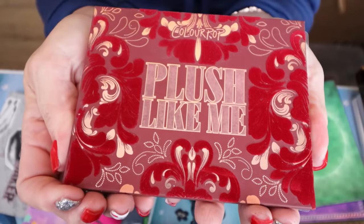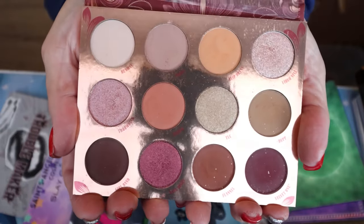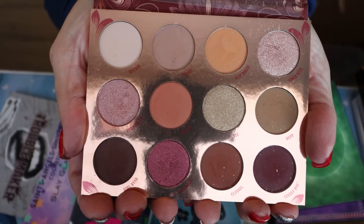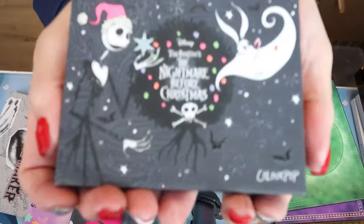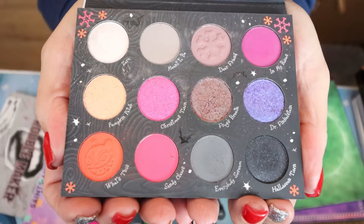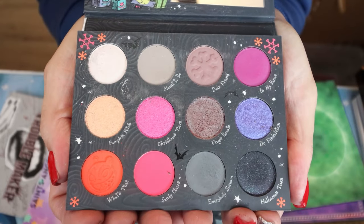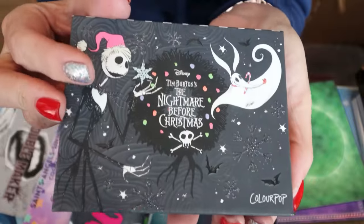I'm also going to declutter Plush Like Me. I tried this palette out again this year after not using it for almost a full year. I don't love it. I don't love the color story. I don't love the formula, so I am going to declutter Plush Like Me. This may come as a bit of a surprise, but I'm going to declutter Nightmare Before Christmas as well. Again, I like it. I think the color story is unique, but I never reach for it. Not my favorite movie in the whole world, so it doesn't have any nostalgia for me, so I'm going to pass this one along.